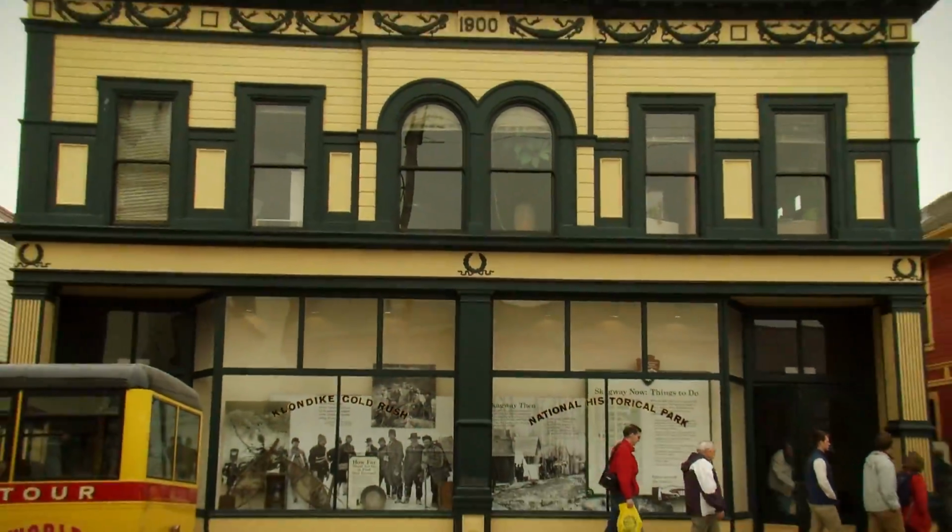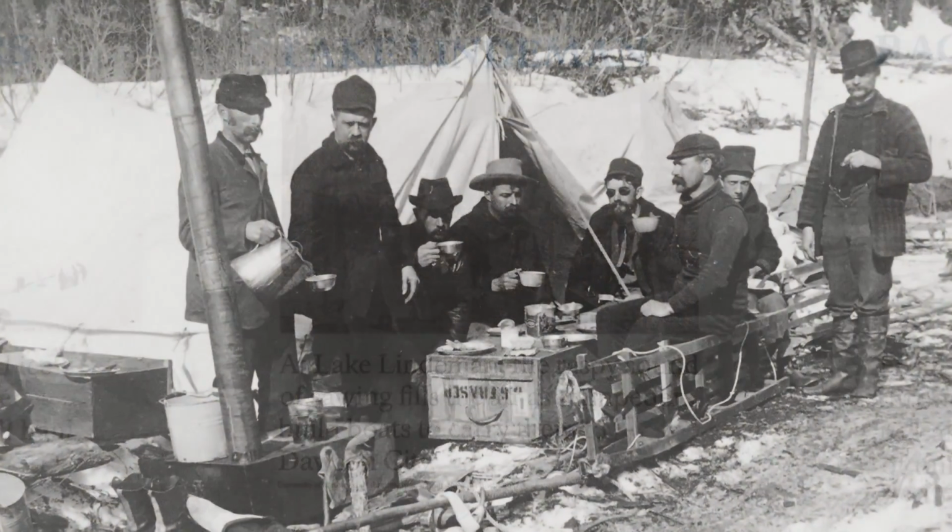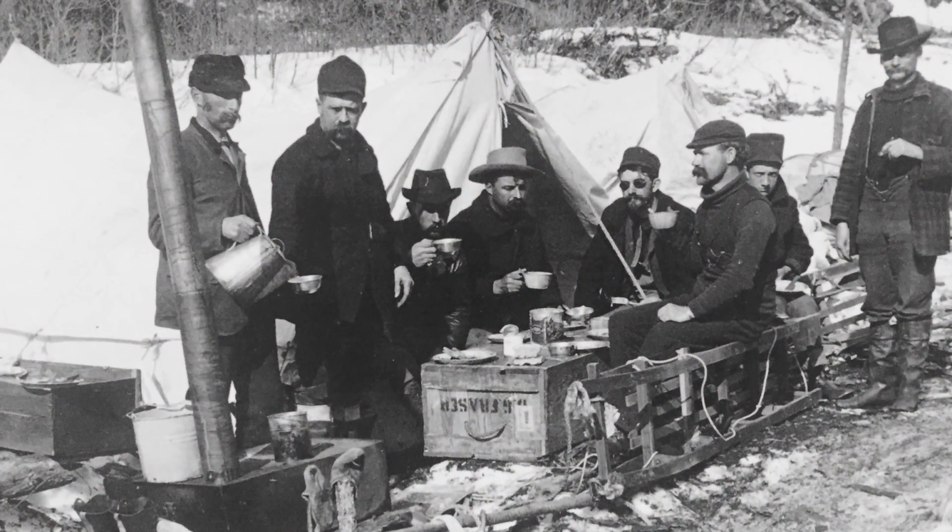That's why we stopped into the National Park Service office when we got back to Skagway. Large posters and well-written narratives really help bring the history alive.